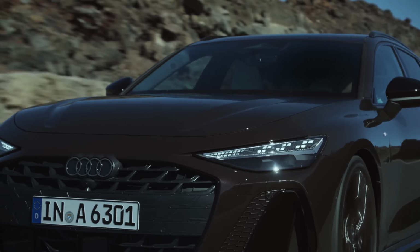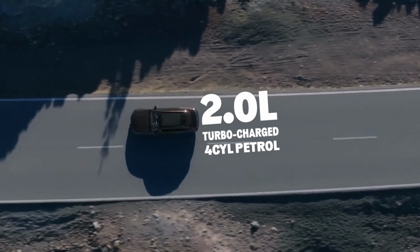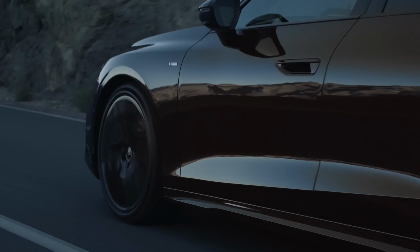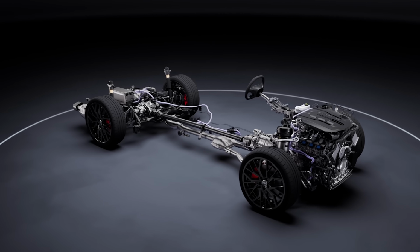Well, in the UK there will be 2 engines to choose from. You can get a 2-litre turbocharged 4-cylinder petrol and a 2-litre turbocharged 4-cylinder diesel engine. Both versions have a 7-speed automatic gearbox. The petrol model is front-wheel drive only, but the diesel has quattro all-wheel drive and a 48-volt mild hybrid system.